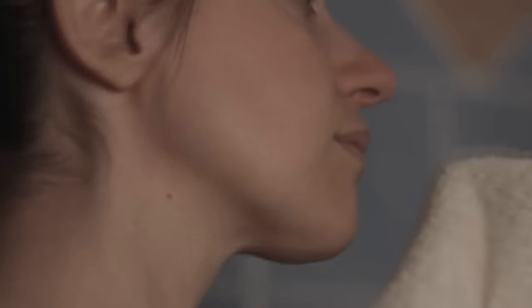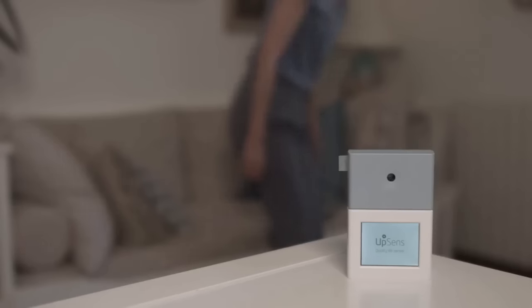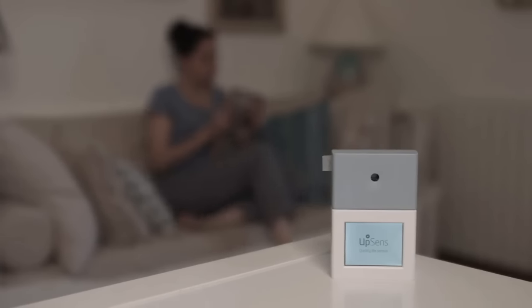We were born with 5 senses: touch, smell, taste, hearing, and sight. But now, we can experience another sense of perception. Now, there's UpSense, the quality life sensor that makes your life healthier and more relaxed.